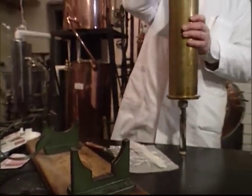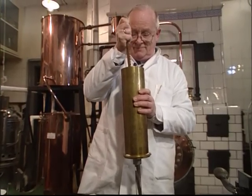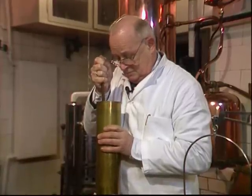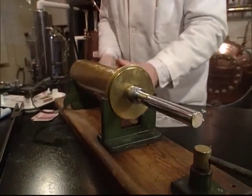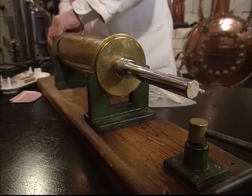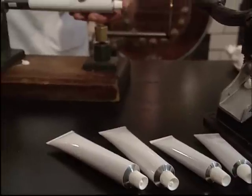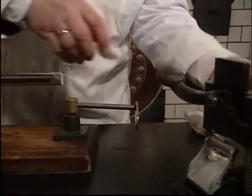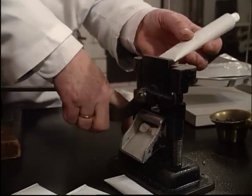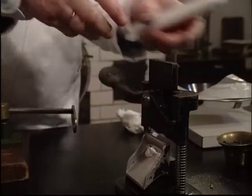Put our stemple in here. Remove all the air. Well, that's the most of it out. Then put the lid on here, lock it, and affix this here.